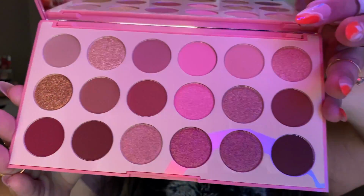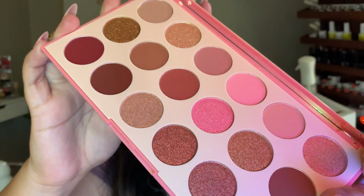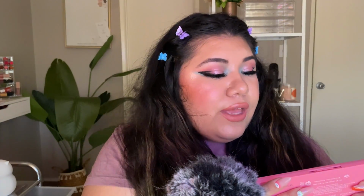Stunning, right? So stunning. So like I said, it's going to have a good mixture of mattes, shimmers, browns, pinkies, mauvey tones. So it's going to be amazing for you as a starter, okay? So this is more in the $20 range. So it is very inexpensive compared to other brands.